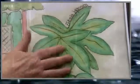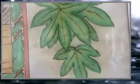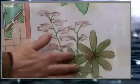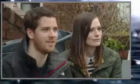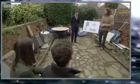Plant-wise, lots of greens but foliage effects, so things like Fatsia japonica, Rodgersias, flowers but very simple, fluffy white flowers. This is Equisetum, so it's very regimented and upright, looks like bamboo. But with £5,000 burning a hole in their pocket, the couple have some questions.